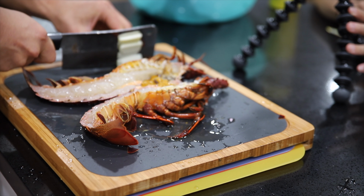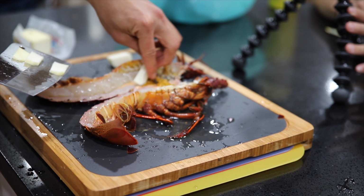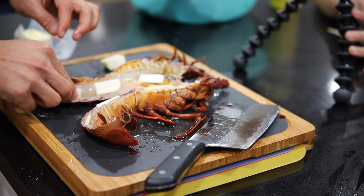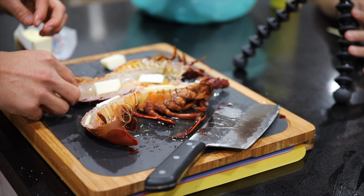But before we do that, what we're gonna do is add some butter into the meat, so when it goes into the oven, it gets that nice flavor from the butter. And why not add butter to everything, because it tastes better. We're gonna add a little bit here, keep it moist, get that flavor in there, so when it has that cheese, it'll just taste that much better.